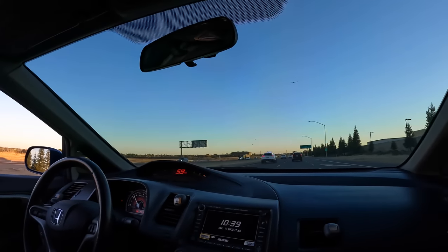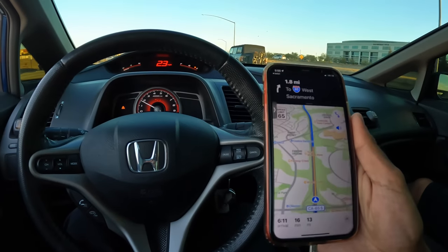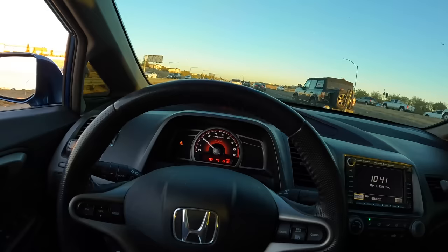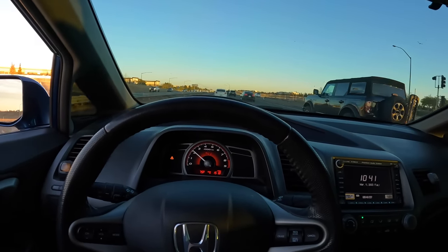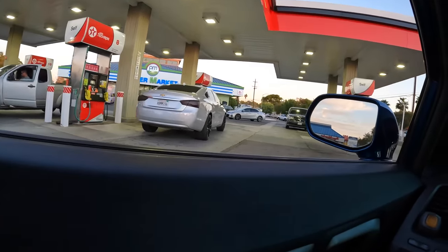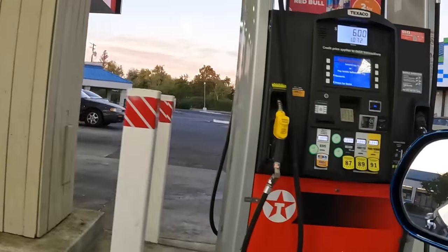About that life, guys. We got 13 miles to the next E85 station. We're currently at 151 miles. I mean, we did a couple pulls, but hopefully we can make it. We're looking for the E85. Oh, it's right there. I've been looking for you.